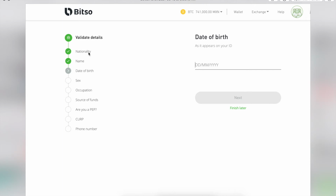They're going to ask for nationality, name, date of birth, sex, occupation, source of funds. Are you a PEP? So that means if you work or if the relative that you're helping set up this account works for the Mexican government, which most of the times it's going to be no. Also the CURP. This is a government ID that's used for tax purposes or whenever you're interacting with any government agency. It's a pretty long number, but fortunately, if your name as well as date of birth is an exact match in their database, then they're going to auto-populate the CURP for you because that's what happened for my cousin when we were typing in his information. So that was nice. And then phone number as well. So once you go through that entire process, then you will have opened up your account with Bitso.